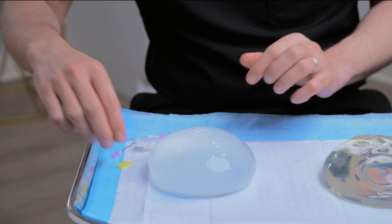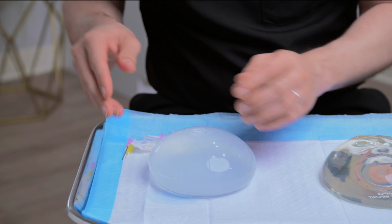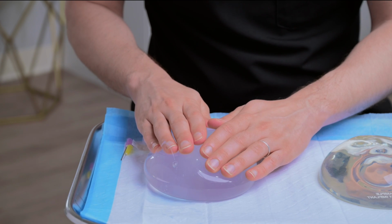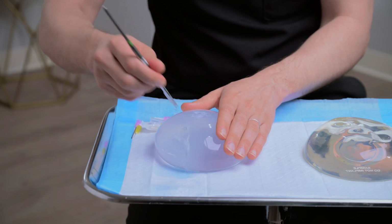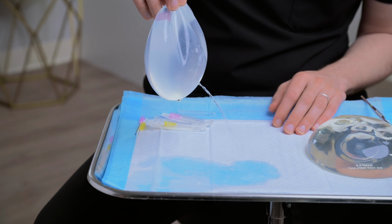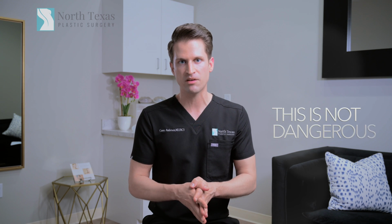So I've actually poked this implant 3 different times with different needles. And we can see that just by itself, it's not like it exploded. It's maintaining its integrity well, but as there's pressure on it, we're gonna get more and more leakage over time. It's not until there's a large hole that we actually get something going quickly. It should be noted that is not dangerous. It's the same salt water that goes through your veins when you have an IV. So your body will just reabsorb it over time and it's no big deal.